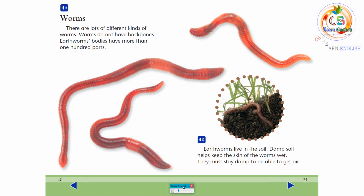Worms. There are lots of different kinds of worms. Worms do not have backbones. Earthworms' bodies have more than 100 parts.